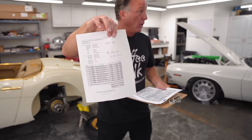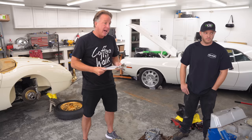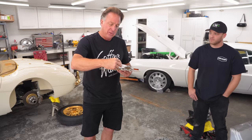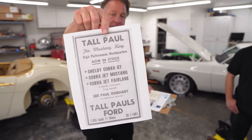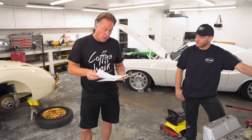Well, something we uncovered about this car that we didn't know when we bought it: this car is out of Kansas. I don't know how I had heard about this guy, but there was a famous guy up there called Tall Paul, Paul's Ford. He did a lot of high performance Mustang stuff. Here's a really cool ad from there. He called himself the Mustang King High Performance Headquarters. That's in fact where this car came from. So in doing the research on the Marty Report, that's how I found out about Paul's Ford sales and figured out who Tall Paul was.